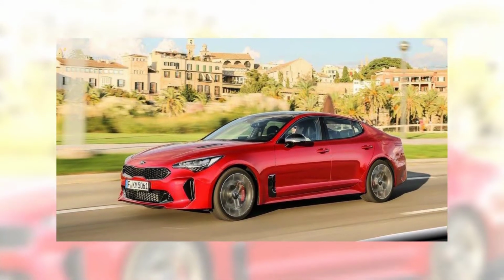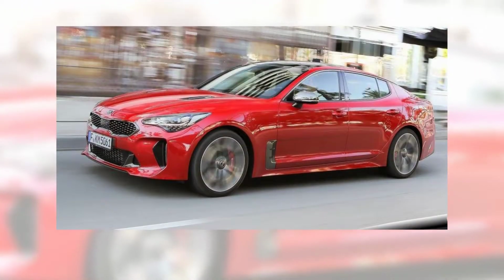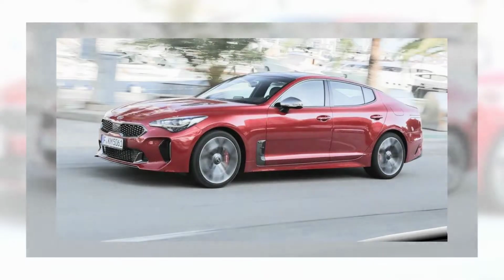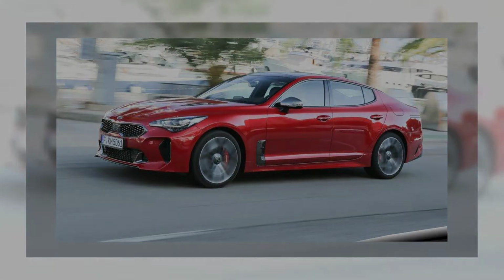The attention to airflow extends around the car, with flat underbody panels that lead to a rear diffuser, with a couple of NACA ducts along the way, and rear spoiler to provide downforce at speed. The suspension is a McPherson strut up front and a multi-link arrangement at the rear.